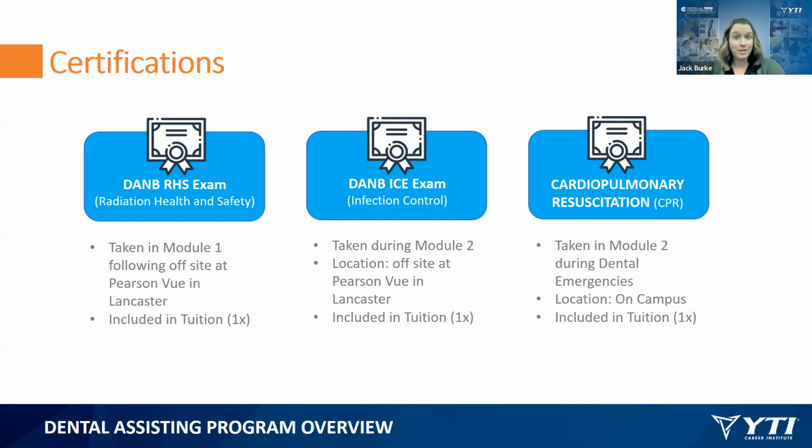The last certification that you'll receive is your CPR. This is also taken in Module 2 during dental emergencies. We do this on campus. Ms. Orton and I are your instructors for this course. So you will actually be healthcare basic life support certified after you take this exam. The cost of that is also included in your tuition.